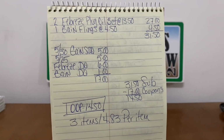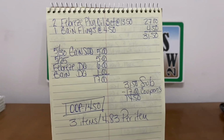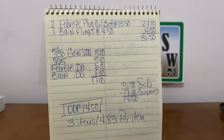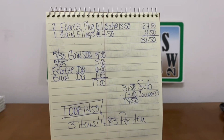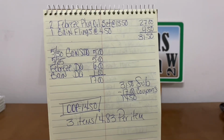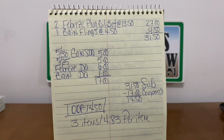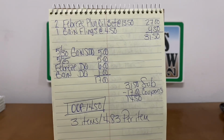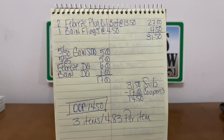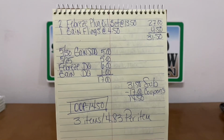Now, you're thinking that is kind of high, but look what we're getting, Ranch Fam. Those oil refills, 3-count, are $13.50 apiece. So it's like we're buying one of them at $13.50. We're paying 50 cents for the second one and 50 cents for the Gain Flings. That's how I look at this scenario. Three items, $4.83 per item. Okay, so if you need to stock up on those Febreze oils, this is one heck of a deal.